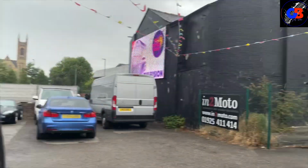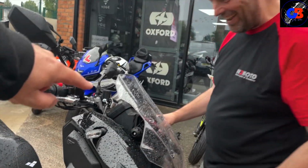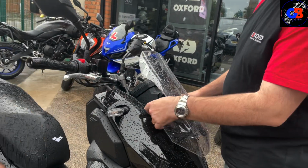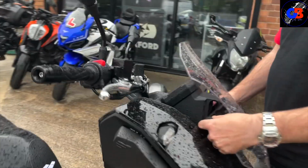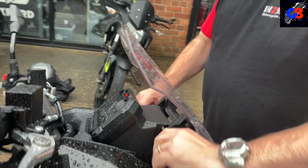Now I've got my beautiful assistant out here, well, they've just disappeared. Cole's here instead. What we've got is an adjustable front screen as well that looks very, very easy. Quite nice, that. It's got 3 settings on it.